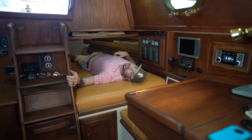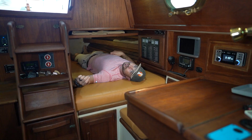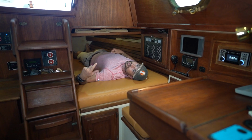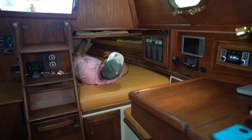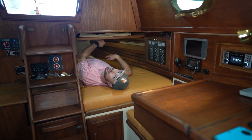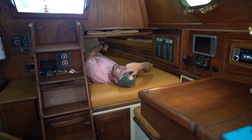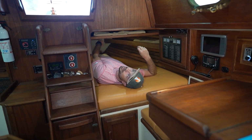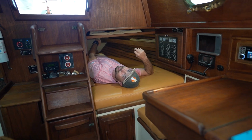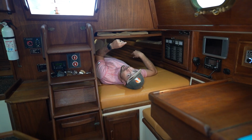I actually really like this as a sea berth for one person. It would be perfect, you know what I mean? To just nestle up right here. If you and I were to sleep here, I don't think we'd be very comfortable. But for kids, they're teeny. I feel like two kids can definitely fit in there. Maybe. I don't know much about how much space two kids need, but it's definitely on the tighter side.